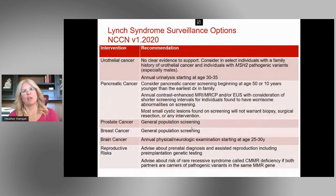Urinary tract cancers, which can also be seen with Lynch syndrome, we pretty much focus on people who have a positive family history, or particularly men with MSH2 mutations who are known to be at higher risk, and they can do urinalysis annually starting in their 30s. Pancreatic cancer, same screening as with hereditary breast ovarian cancer syndrome, only for people who have a mutation and a family member with pancreatic cancer. It's controversial whether there's any elevated risk for breast or prostate cancer with Lynch syndrome, but even if there is, it's not elevated enough to warrant increased screening. So general population screening. Some evidence of increased glioblastoma risk with Lynch syndrome, so just an annual physical and neurological exam.